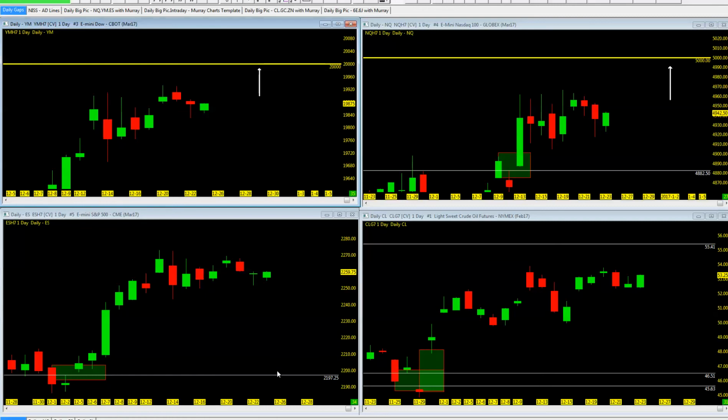So 2197.25 downside on the ES. We have 4882.50 here on the NQ. And for those of you crude traders stuck in between two positions here, 46.51 and 55.41, as we'll take a look at the big picture charts here in a moment. All right, so let's jump in.